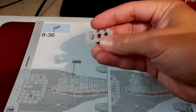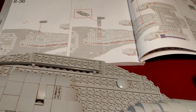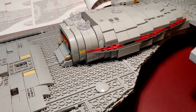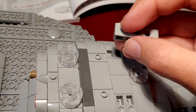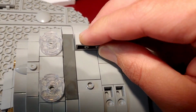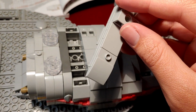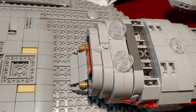We got this 1x4 brick with holes in it, and we use it to detach whole segments of our ship. Oops, where is it? Well, you shouldn't rub it. Okay, here we got it. And we put it sideways like this and attach it to one of those studs. And when we pull, we got a whole segment in our hand.